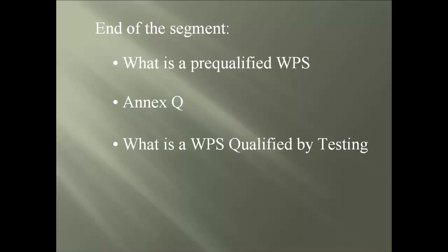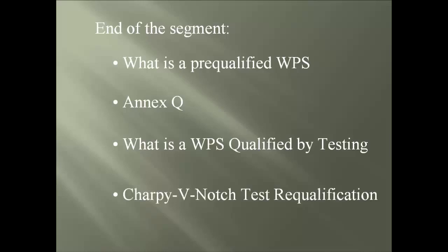Then we saw the second type of WPS, which is qualified by testing, the PQR, and as with the pre-qualified WPS, the variable line items must be followed to keep compliance. And lastly, we took a look at another essential variable table that is used when the Charpy V-notch test is required, and as with the PQR, these tables state certain variables that must be observed again throughout the production work, and if any changes occur, the WPS must be requalified.